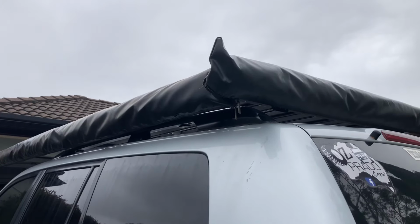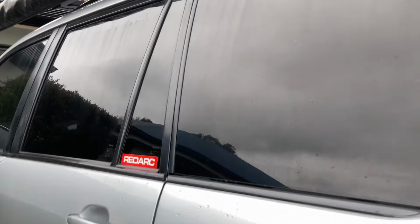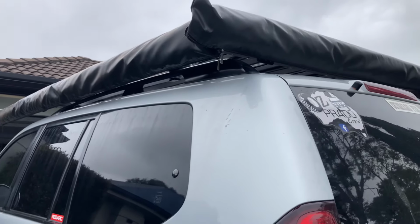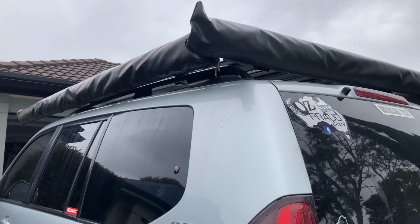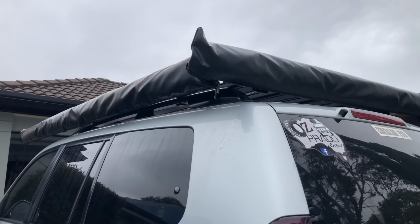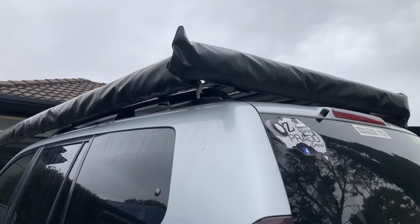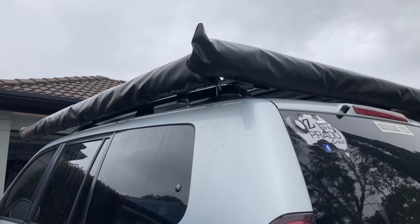With these other ones you can spend $1,000 on brand names, not to bag out Redarc or anything like that. We've got the sticker on the car. Again, I'm not a massive supporter or anything, but they do have some good products there, and I don't really have a problem. I'd certainly like Redarc better than I like ARB products, if you like. But whatever, each to their own. Quality if you want. Hope it helps get you thinking.